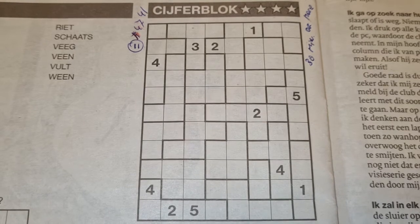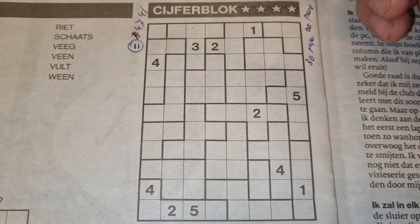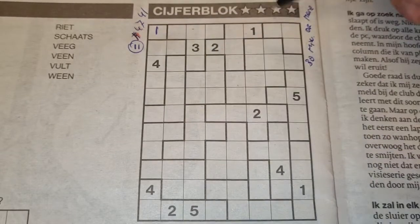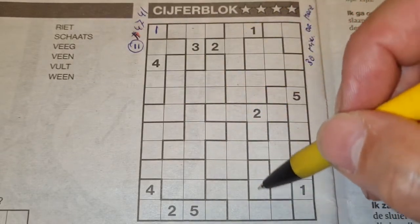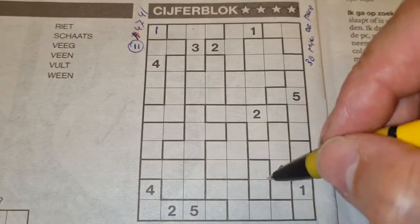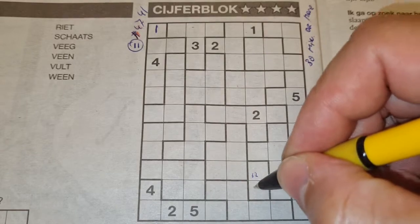First question to you is, can we see here the single box? Because the single box is always a 1. I see here the single box. Only one single box, always a 1. Dual boxes. Do we have dual boxes here? I see here a dual box contains the 1 and the 2. I do not know in which order, so let me mark those 2 boxes, the 1 and 2.